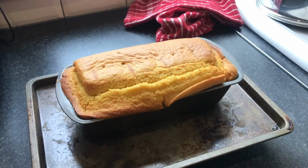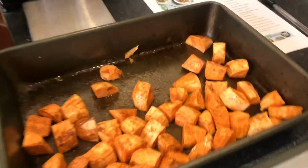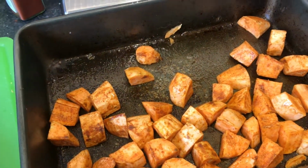So it's 10 o'clock on the morning of. I've just made my desserts and I'm really, really happy. They look really good. So here's the cornbread, which I'm really happy with. Here we've got my sweet potato ready to go in the oven for my chilli. The chilli is underway. I've toasted the pumpkin seeds to go on the top. I have decided to prep my drinks. I'm going to be making mojitos.